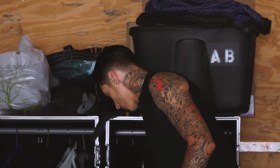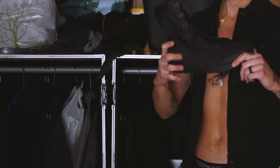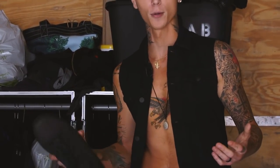So, in here also, I have my boots. Now these are specific combat boots. These are like the kind of combat boots that maybe you would wear if you were a security guard or something, because the arch support is exceptional. They're very soft. As you can see, this thing is very floppy. I like a good floppy combat boot.